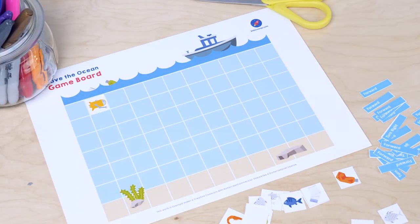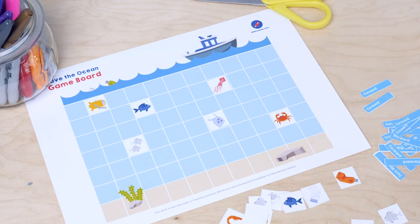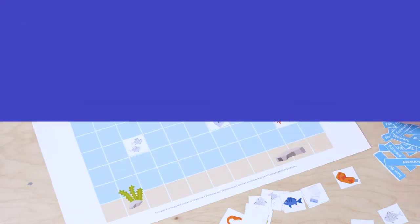Now you can come up with one or more puzzles for yourself or make puzzles for each other. First, you put the cards on the game board and then you come up with a sequence to reach the piece of plastic. You can also use two pieces of plastic for a change. Pause the video.